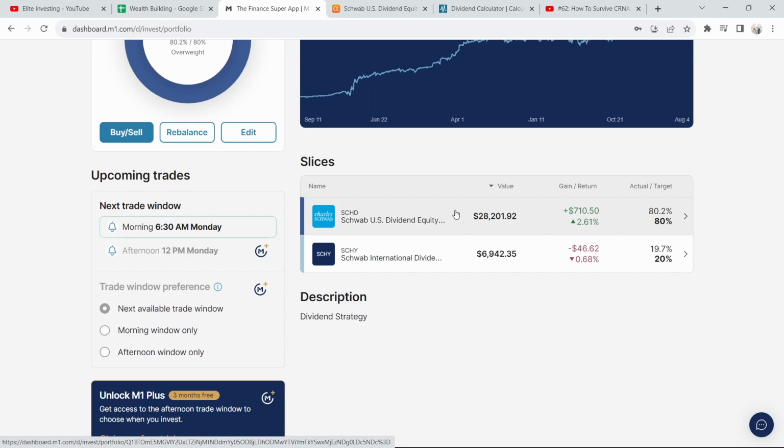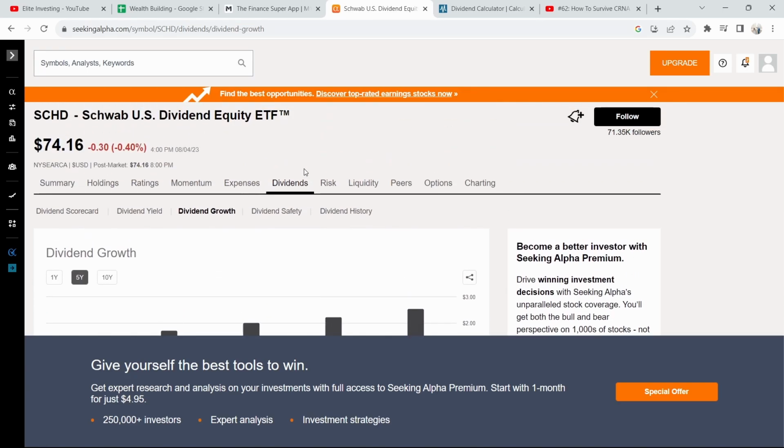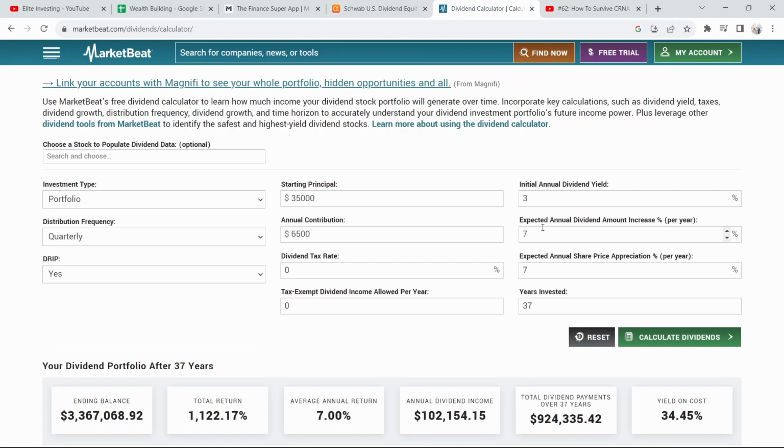And I just want to show you the power of compounding here. Before we start talking about where I'm getting my numbers from, this is the dividend growth rate of SCHD. So the compound annual growth rate: 13%, 12%, 14, 15, 13, and so on. If I punch 13% into a dividend growth rate calculator, let's just talk about this.